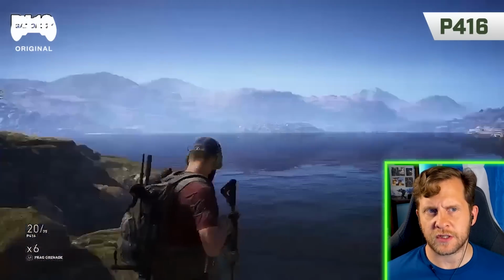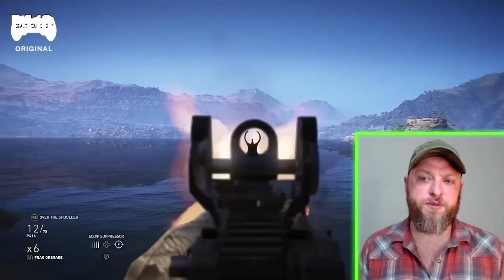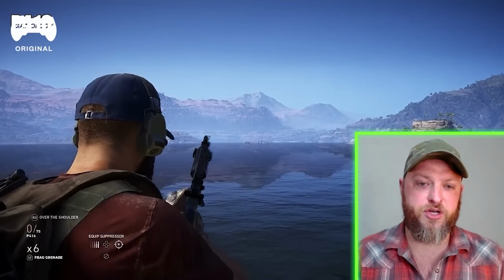HK416. So again, we're going from direct impingement to piston driven. And this is supposed to help with running suppressors, with less carbon fouling and everything.